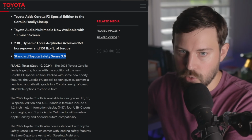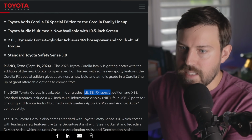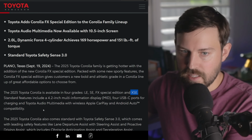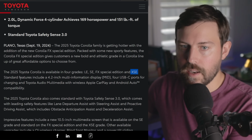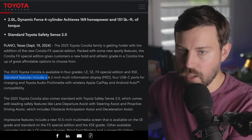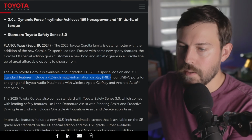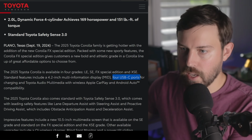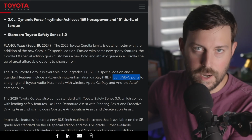Let's see here. For 2025, we have LE, SE, FX, no longer Nightshade, by the way, and XSE. This is on the non-hybrid again. It includes a standard 4.2-inch MID, which I just detailed for you guys in the 2024 Corolla LE. If I say Camry, I apologize.